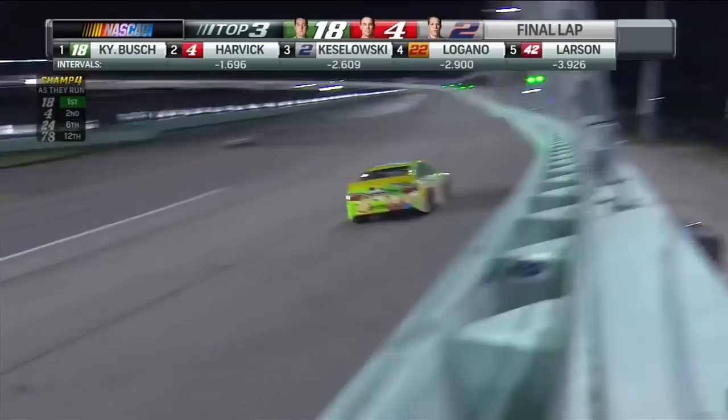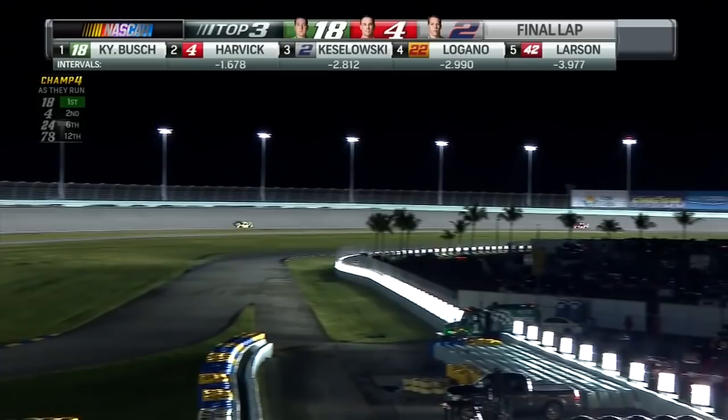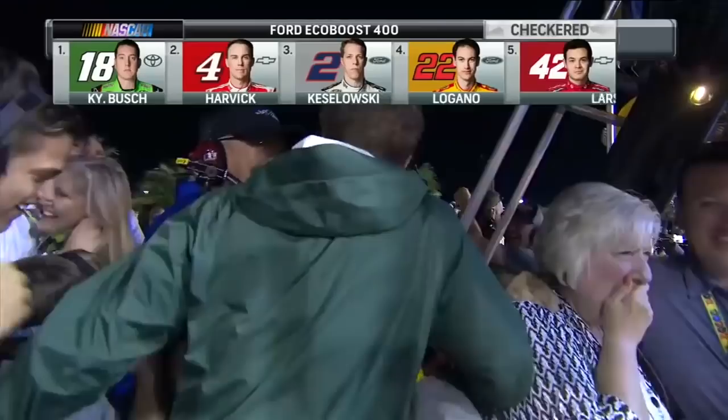By 20. Down the back stretch. His closest competitor, just a dot in the rearview mirror. Through three and four, no one has battled through as much pain and had as much perseverance as 30-year-old Kyle Busch. Tonight he earns his first Cup title. Kyle Busch, the 2015 NASCAR Sprint Cup champion. Oh my God!